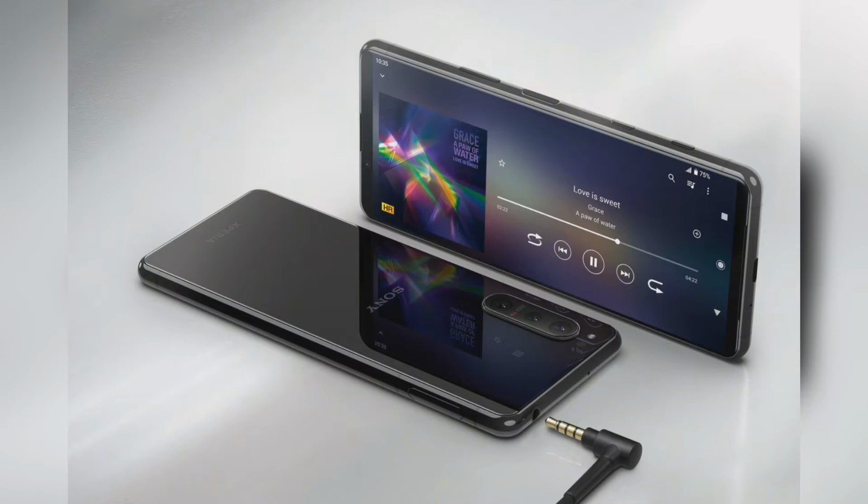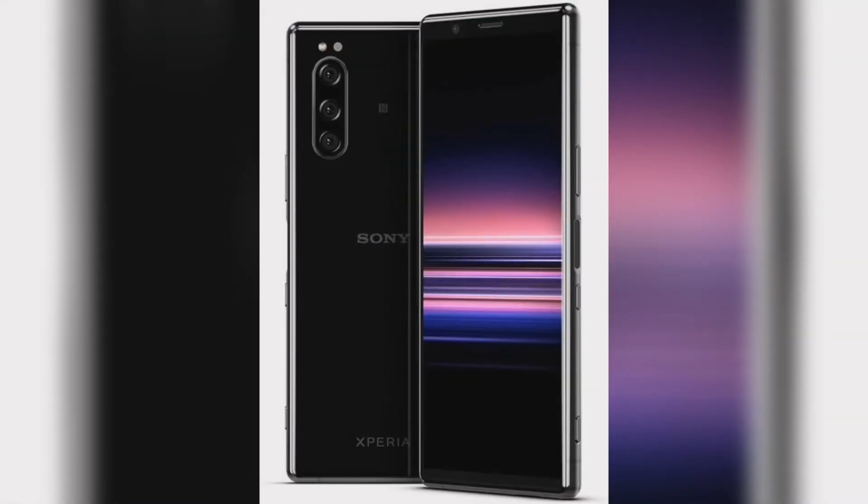The basic idea of the Xperia 5ii is that it's a phone with a tall 21:9 screen, but it's relatively small at 6.1 inches. That sounds big, but since it's so tall it works out to only about 2.68 inches wide. It's a much more pocketable phone than the Xperia 1ii.